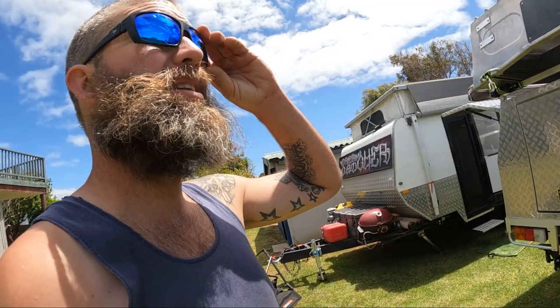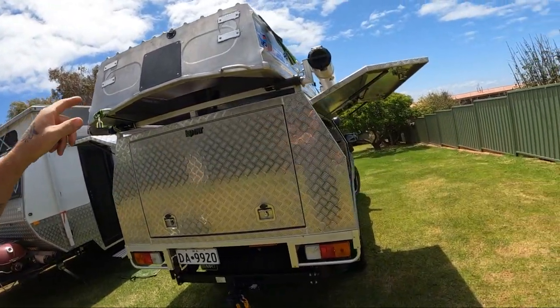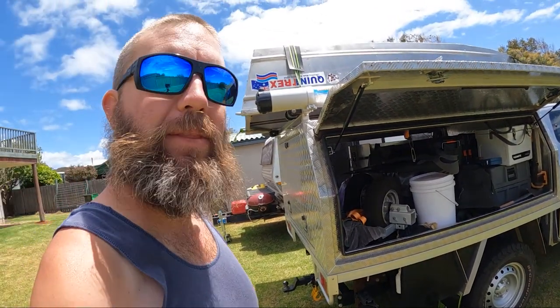Shouldn't wear shoes in the house actually. Lovely day now. It's still a bit windy, but just gonna offload the tinny and take a bit of shit out the back here, all the boat trailer and that. And I'm just gonna go for a bit of a drive. Had a haircut. Look at that, full criminal.